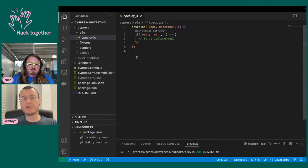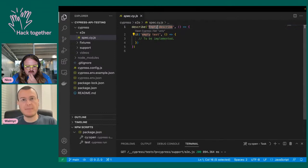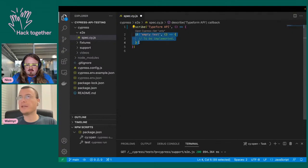And in here we use Cypress, which behind the scenes uses Mocha, which is a unit testing library. So the structure of our tests will use Mocha syntax, which means that we use the describe function for describing our test suite. So far the name of our test suite is an empty describe. I'm gonna change it to Typeform API. The second argument of our describe is a callback function, and inside of our describe is where we put our tests. And every test is an it block. So far it's empty.